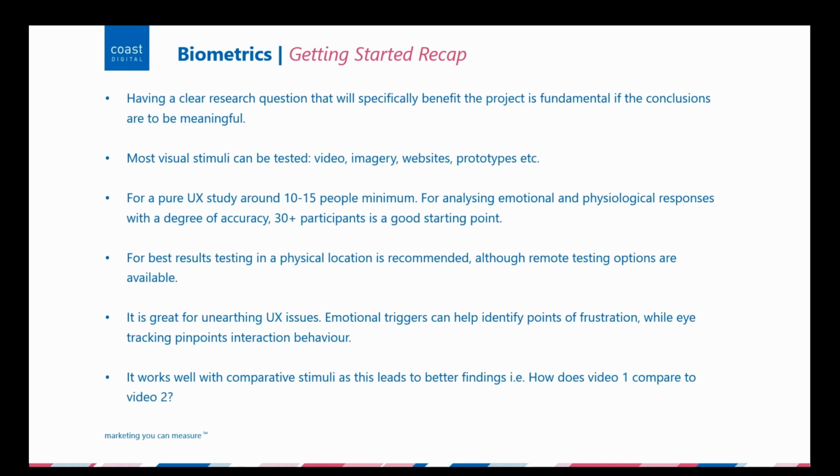If you're looking at analysing the emotional and sort of physiological responses with a degree of accuracy, not just for UX, but also for imagery and things like that, we tend to recommend around 30, just because you quite often have to cut around 1.5 to 5% of people because you have your outliers. So you really want to have a larger data pool so you can be statistically significant when you start to make the findings.